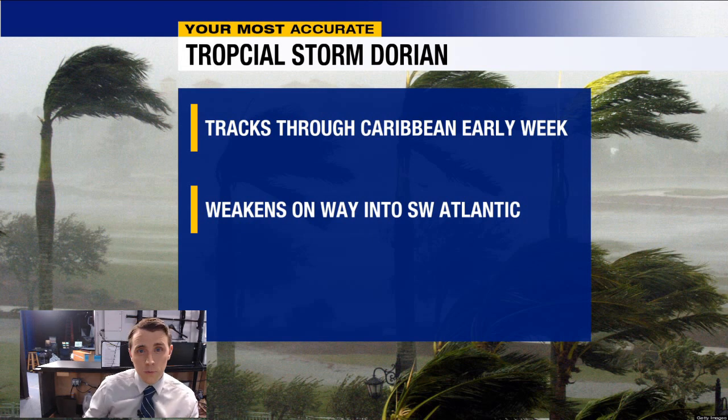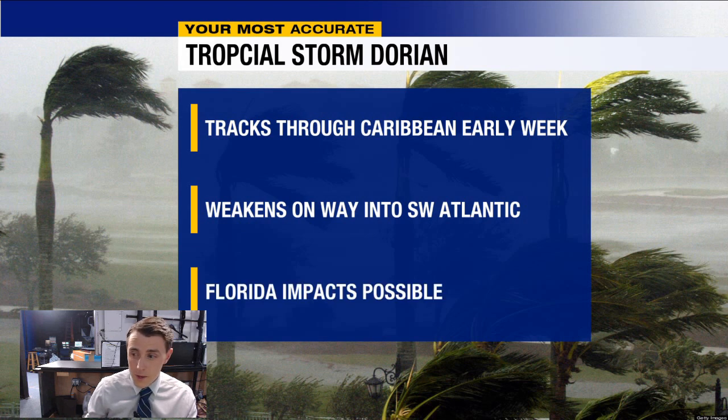It will weaken as it moves to the southwest Atlantic. Could completely fall apart. Could fall apart as early as Tuesday or Wednesday over the northern Caribbean. But this thing will be steered in the general direction of the Florida Peninsula, and impacts are certainly possible as we head through the weekend into early next week. Could range anywhere from some increased rainfall to, again, a landfalling tropical cyclone.